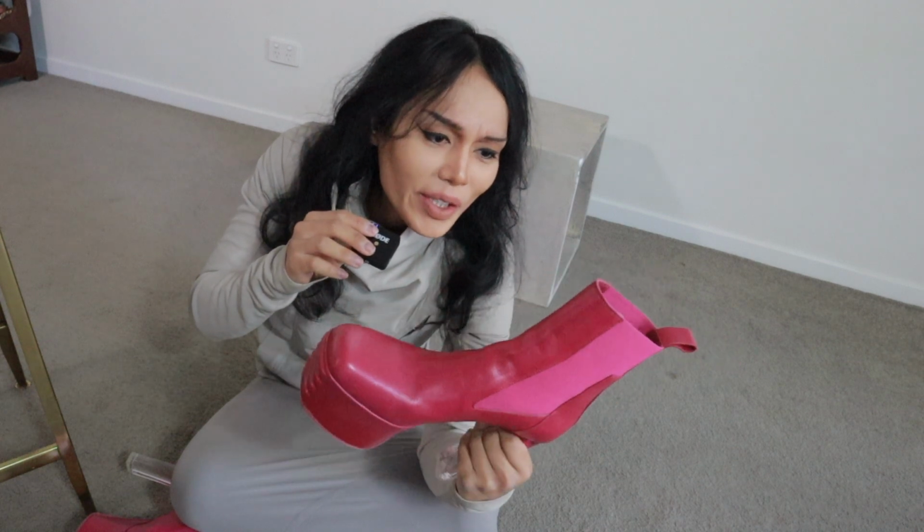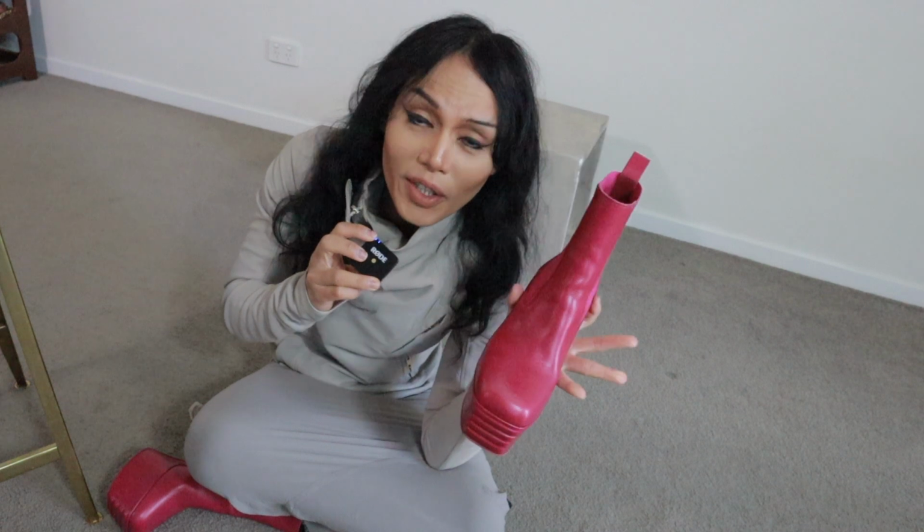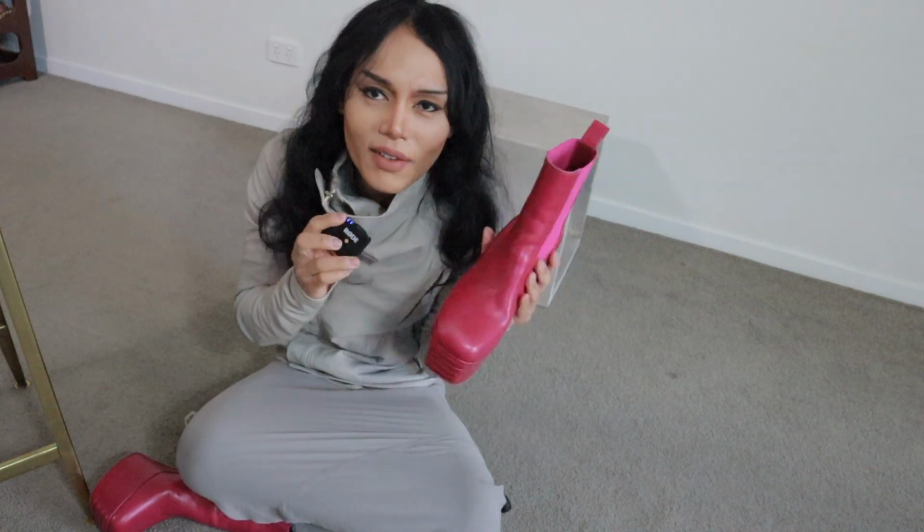There's something, I don't know, masculine and queer about these boots for some reason. That's why a lot of men and a lot of people who don't like heels can wear Kiss boots. It welcomes everyone, and everyone has the potential to love it.